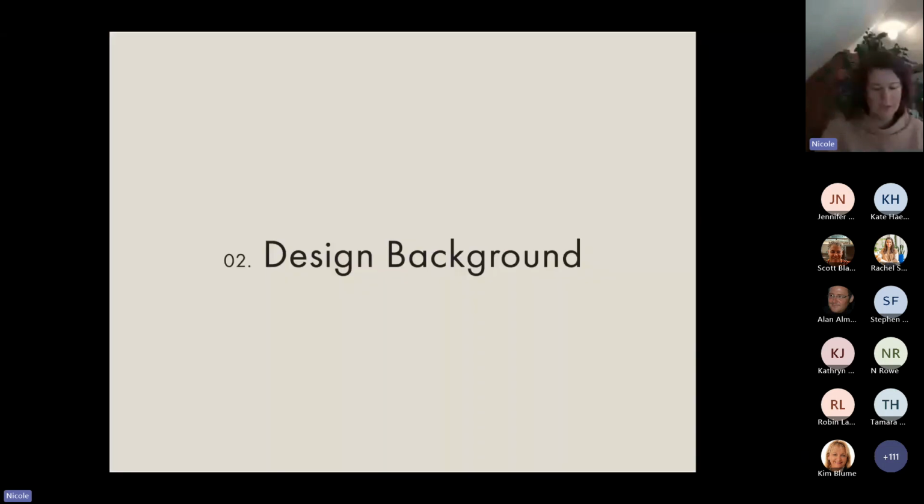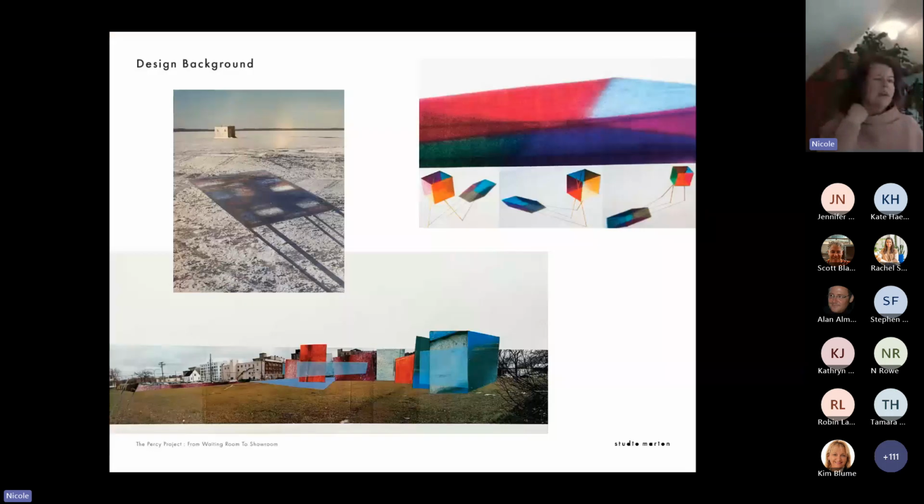So my design background, I just wanted to go over a few things. I have an architecture background. My undergrad and my master's are both in architecture. I have designed a couple of buildings, or I should say theoretical buildings, certainly not real buildings. But what I love about the program is that it's so broad.